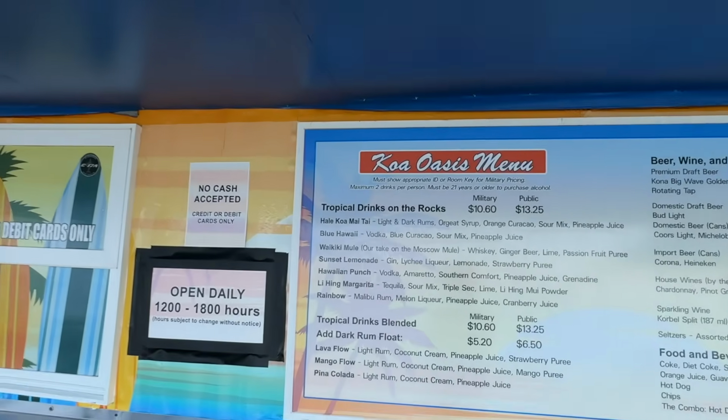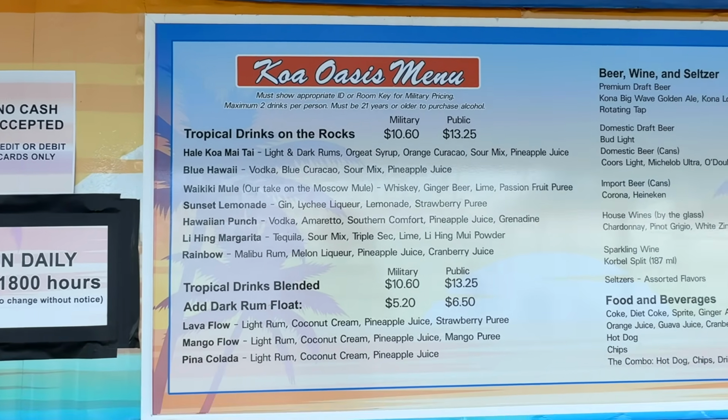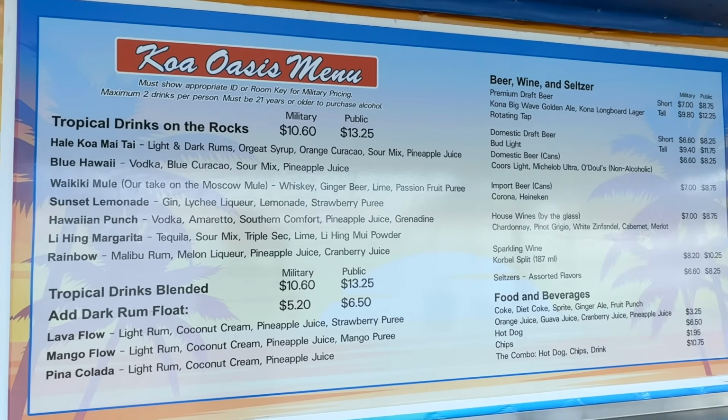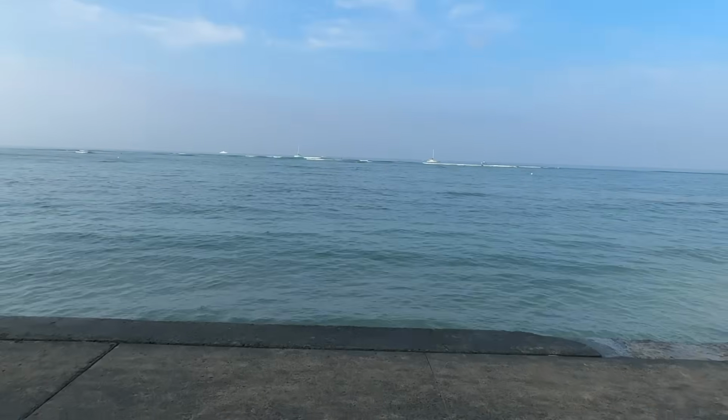This is part of the Koa Hotel, which we passed earlier in the video. It opens at 12 and it runs till 6 o'clock. Just showing you a bit of the menu to show you some options on what you can get while you're here. Very nice, casual little beach bar area, again, right here by the water.